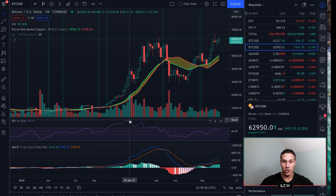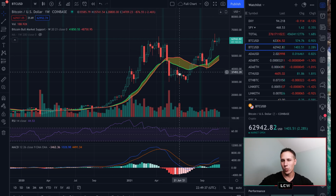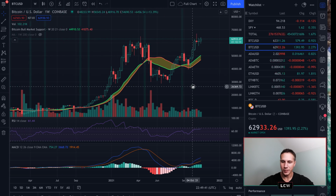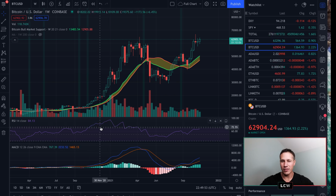In January we got pretty far extended, and eventually the RSI did cool off a little bit on the weekly, and now we're just starting to cook back up again. So it's going to be interesting, right? Because when we look back at January, December, we were actually extended. We haven't even started to get overextended above the 70 mark yet.